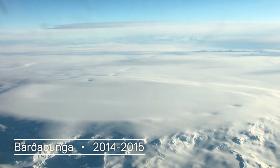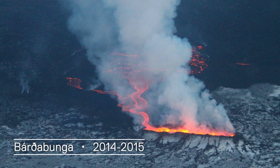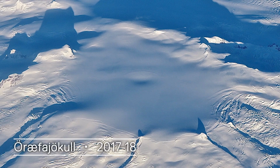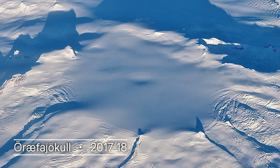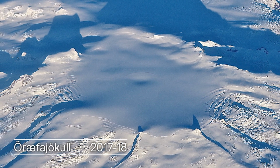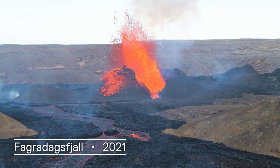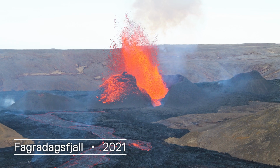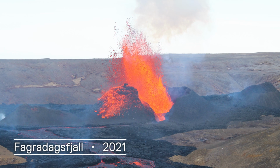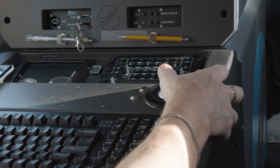The caldera subsidence of Bárðarbunga and the small subglacial eruptions that took place during the rifting event in 2014-15. The increase in geothermal activity in Eyjafjallajökull in 2017-18 caused by a magmatic intrusion at a few kilometers depth. And occasionally we have used the profiling to map changes in the lava forming in the eruption at Fagradalsfjall in 2021. The results of the surveying are profiles of the glacier surface.